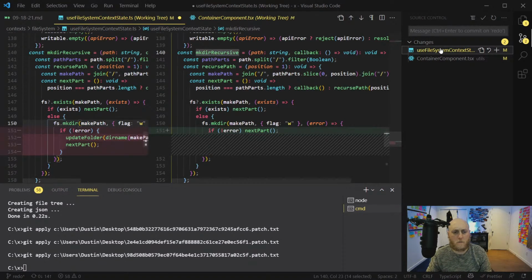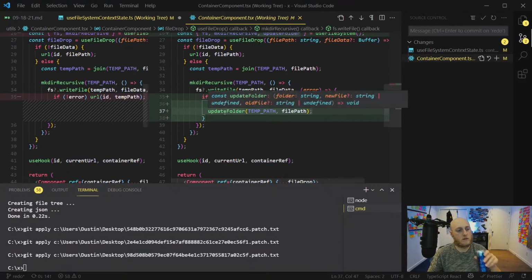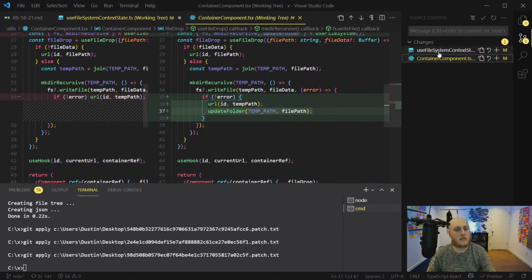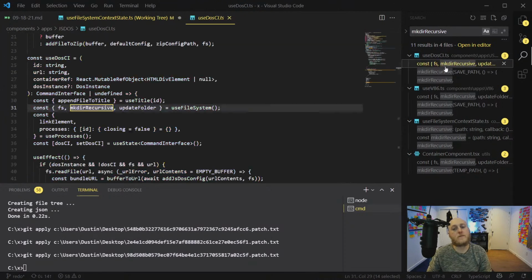Although, do I? Huh, that's a good question. I guess in some ways I do, but not the last step, because the last step is for this. It's debatable. I think this would update its children anyways. Let's just leave this fix as is, because otherwise it was causing an issue. In general, I think it's ideal that make directory recursive doesn't do update folder.